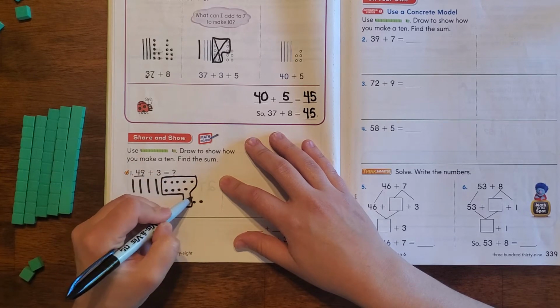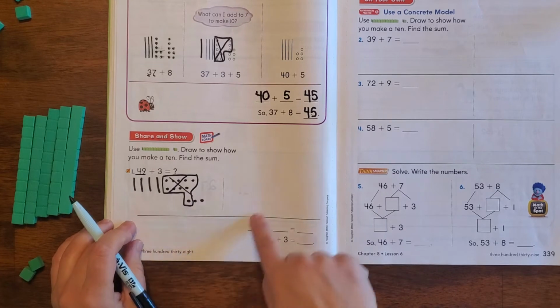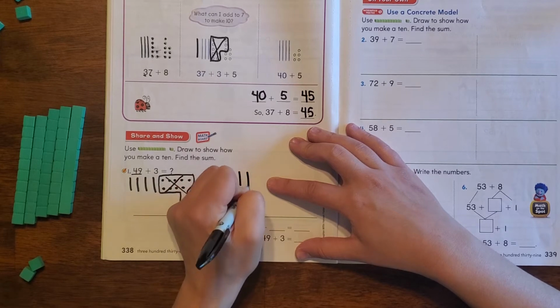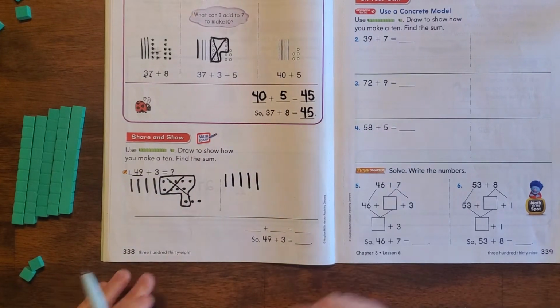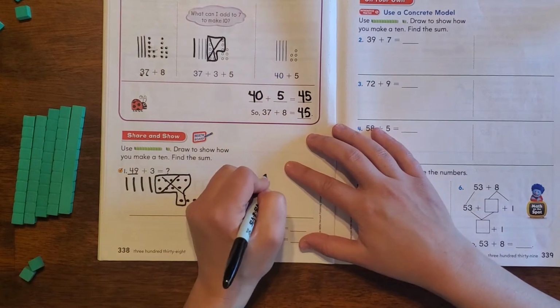And we are going to change that out for 1 10 rod. So I'm going to make my new drawing right over here. So we still have our 4 10s, 10, 20, 30, 40. And then we're taking away these 10 ones, and we're going to put another 10 rod in its place. And so now we've got our 2 extra ones right here.